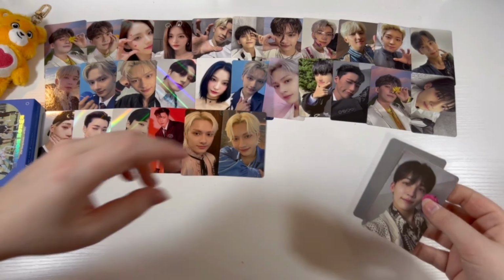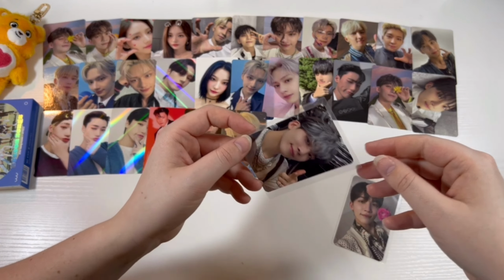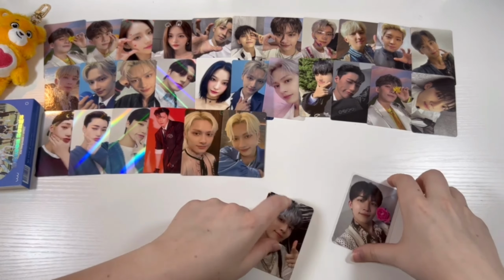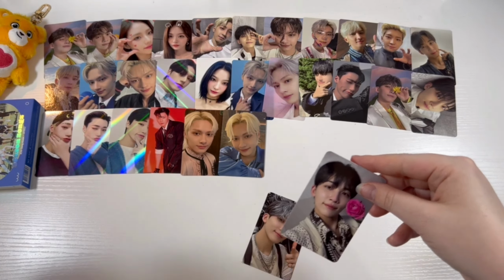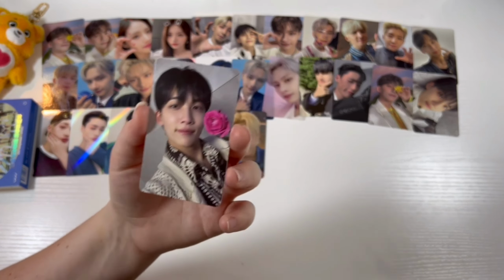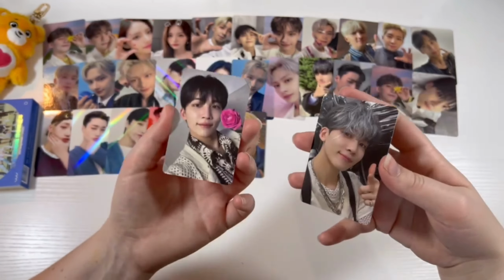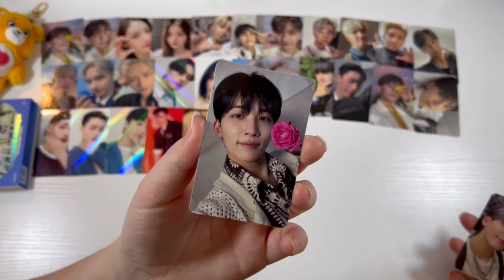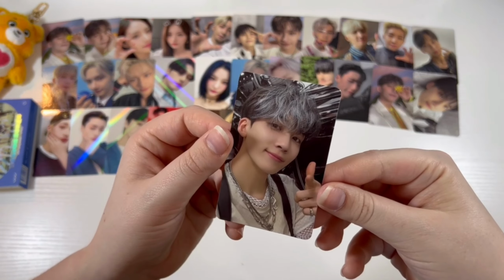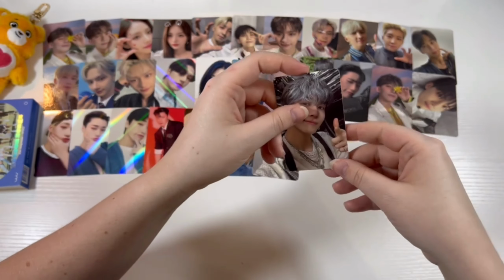Oh my goodness. So here we have 2 Jungkook cards that I needed really desperately. Oh, so exciting. Here. This rose card was giving me so much trouble trying to find it. And I found it in a bundle with this card, which I also needed, which was so slay. So we have the little rose card from EP3. And this little, I think it's a finger gun kind of card from EP5.